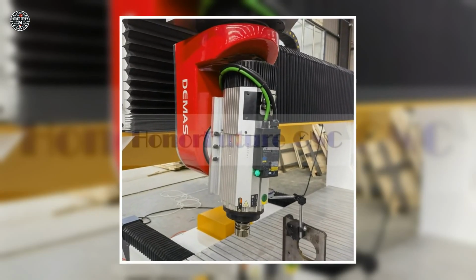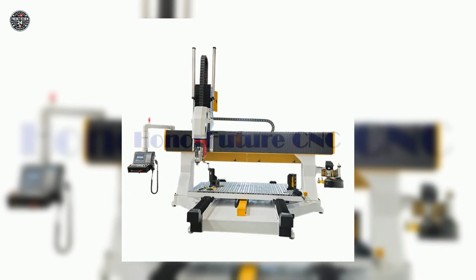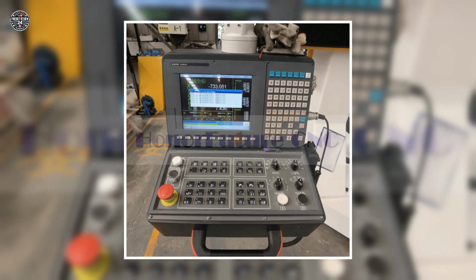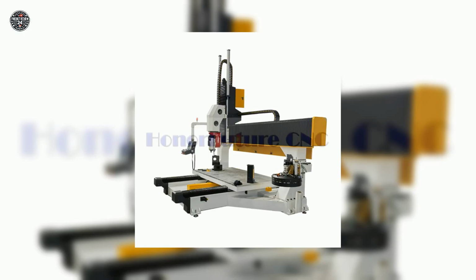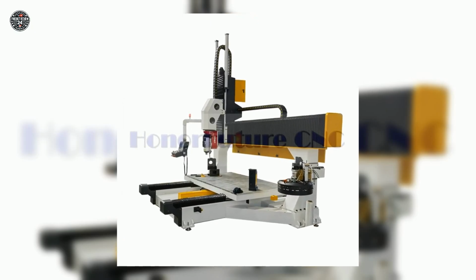And here's the best part, workshops using this machine earn between $3,000 to $15,000 per month, offering carving services, mold creation, and custom 3D work. Backed by a 3-year warranty and global support, it's not just a machine, it's a business engine.